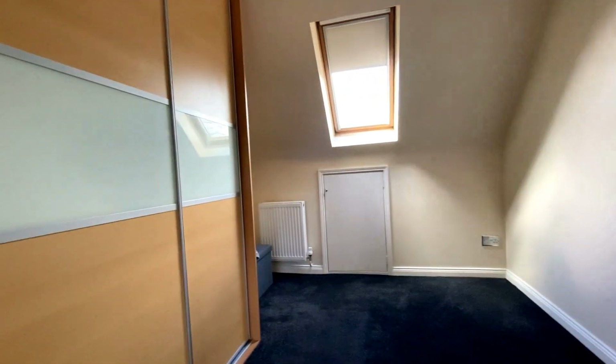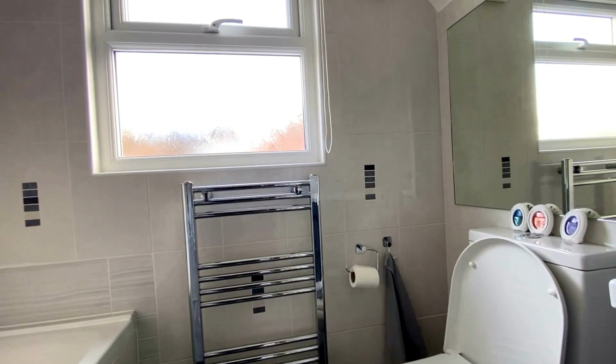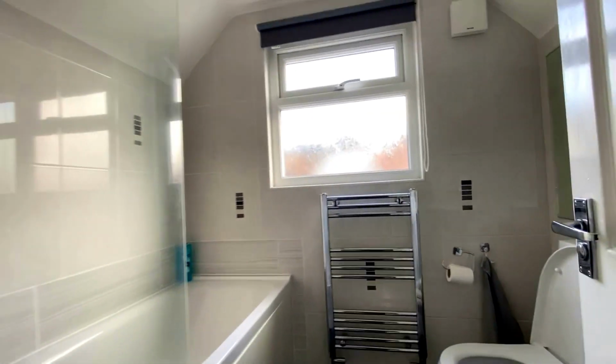You can see there already on the left hand side, you've got those wonderful fitted wardrobes. And then just opposite from there, you've got the bathroom with the loo, sink and bath unit with chrome heated towel rail, which does service the two bedrooms up here on the first floor. And then of course the last bedroom to finish.